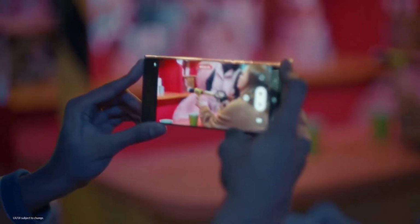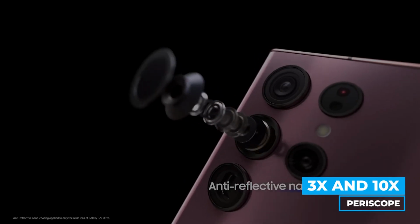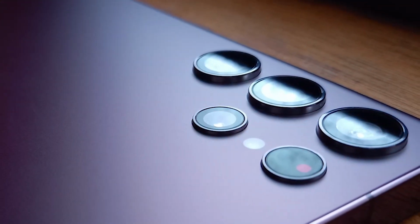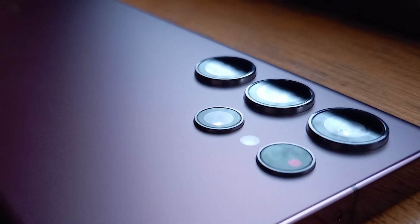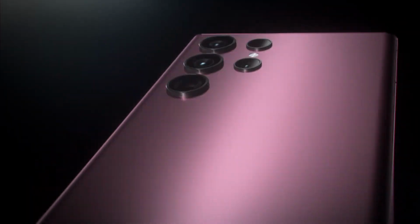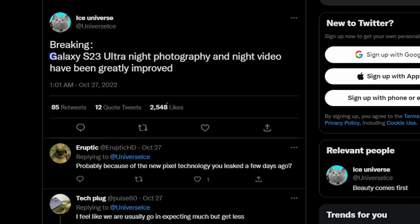The Samsung Galaxy S23 Ultra seems to retain the same 3x and 10x periscope zoom cameras as its predecessor, so we expected pretty similar image quality. Nevertheless, Ice Universe says that the Galaxy S23 Ultra would capture significantly greater telephoto shots. He also claims that the upgraded primary camera on the S23 Ultra will outperform the Galaxy S22 Ultra in low light conditions. Per Ice Universe's tweet, Galaxy S23 Ultra night photography and night video have been greatly improved.